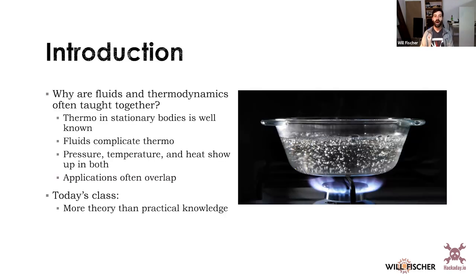So why are fluids and thermo typically taught together? And this is actually common. It's not just me being crazy here, though I am still a little crazy. But thermodynamics in stationary bodies is relatively well known. It's pretty easily mapped mathematically. The equations all exist and have solutions, and so it's not that exciting a thing to really think about so much. But fluids really complicate thermodynamics in really fun and exciting ways if you love math, and actually in a lot of practical ways, even if you aren't so keen on math.